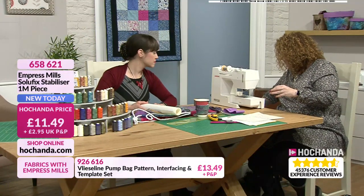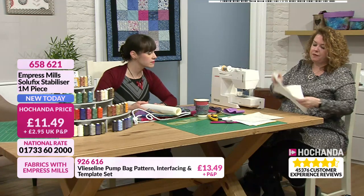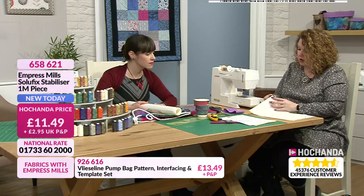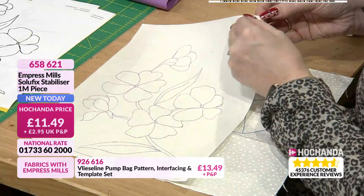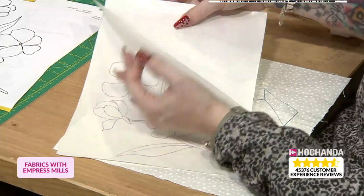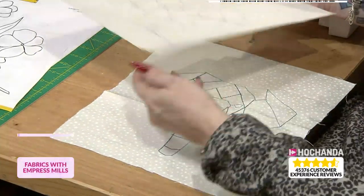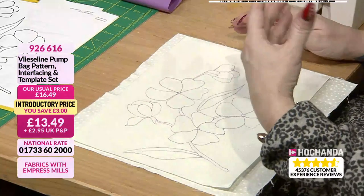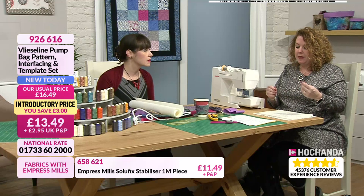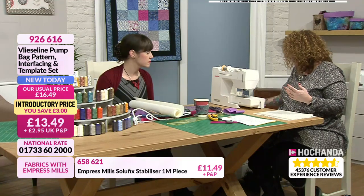You would then place it on top of your piece of fabric. You remove the backing and stick it onto the top of the fabric that you're embroidering. So it gives you a little bit of stability to it, stabilizing the fabric a little bit. And then you're going to stitch, either free motion or by hand.